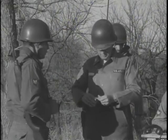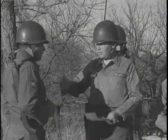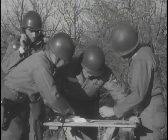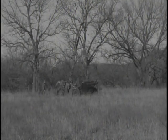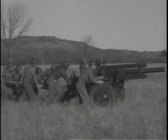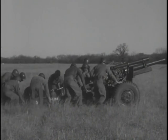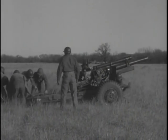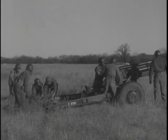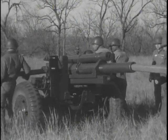But supplies and ammunition are not the only things that can be air-delivered by helicopter. Here, a battery commander gets his orders to move to a new position, 20 miles away over rough mountainous terrain. How many hours or even days will it take? Today, in the modern American artillery, it can be done in a matter of minutes.